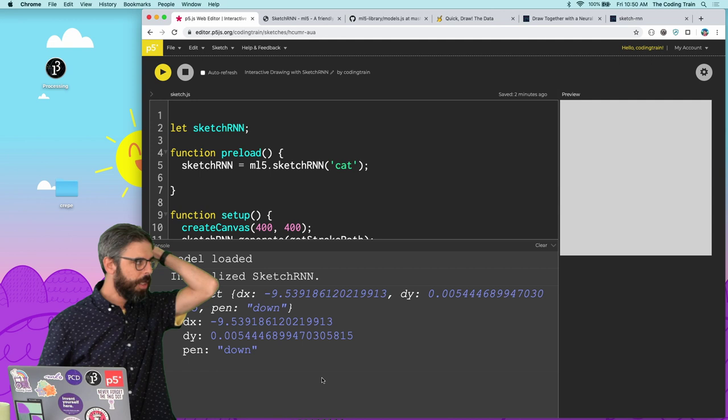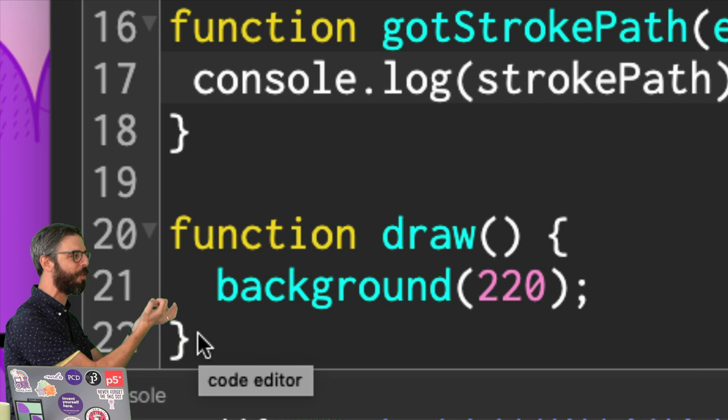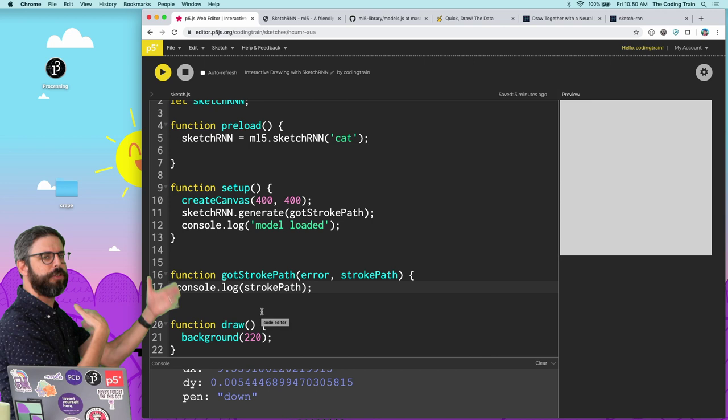There is a tricky thing going on here, which is, when do I choose to draw? Because if you've used P5 before, you know that there's this function draw that you're asked to write, which is always looping. That's the animation loop. And generally, that's where you want to do your drawing. But the data for the stroke has come back in this callback. So I could get rid of the draw loop and do some of my own timing stuff and draw in here. But I think what I'm going to do is create a variable.